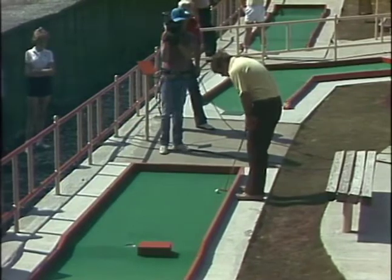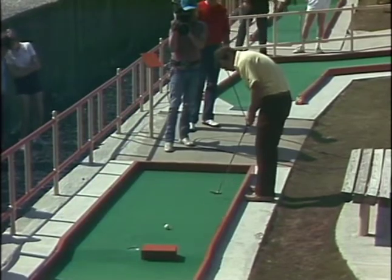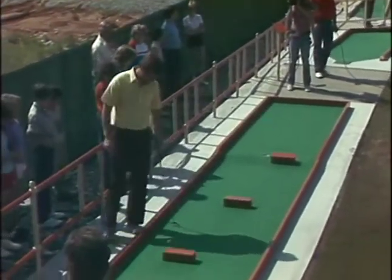He's got a difficult deuce putt. This is a long putt, and if he misses the cup, he goes back down the incline. If he misses the putt, he can forget the match. He missed it, and it's rolling back. Again, the problem is because of the incline, it kicks the ball down.